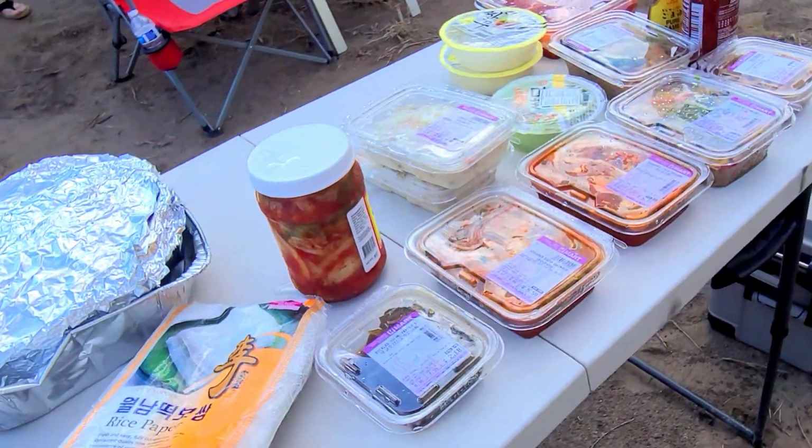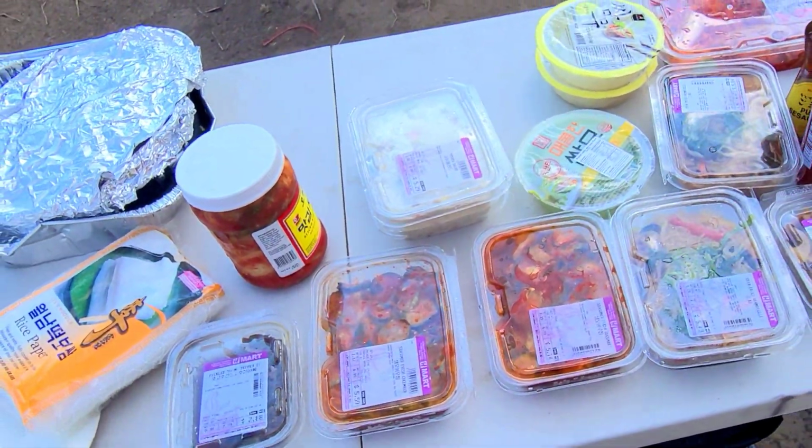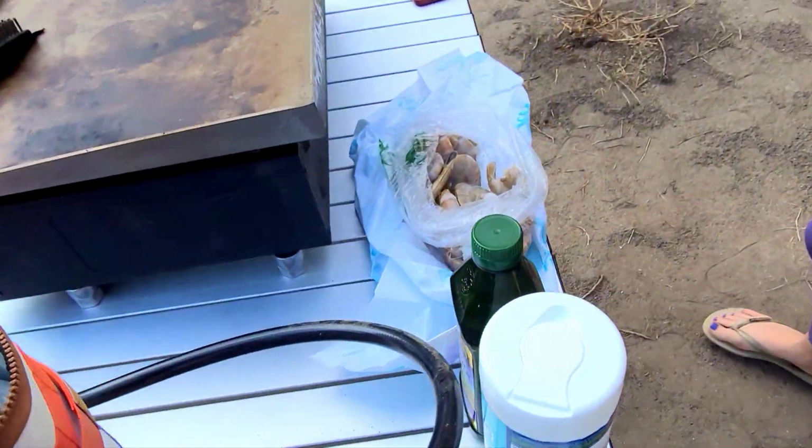Okay guys, for dinner we are having Korean barbecue. What do we have here? Shrimp.